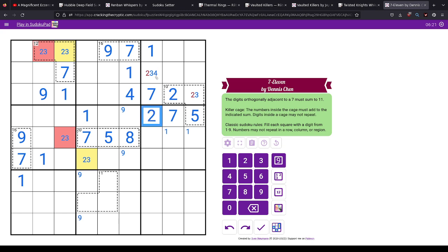This is a 2. This is a 3. Actually, another way we could think about this is, if this is a 2-3 pair, then these are both 4. And that doesn't work. We need a 2-3 and a 2-4 pair. So this cannot be a 2-3 pair. The only way to stop that is with a 5.